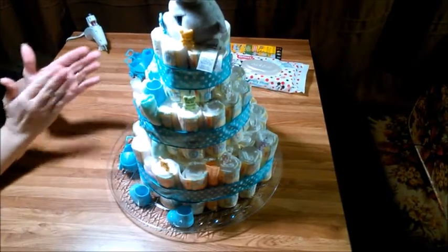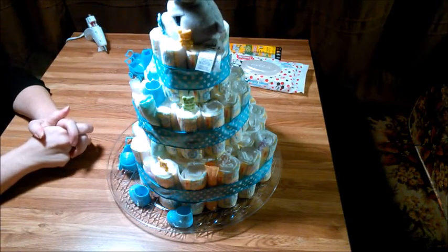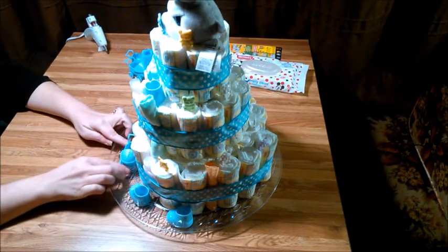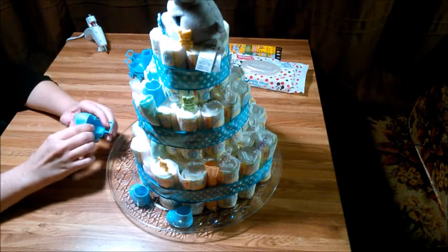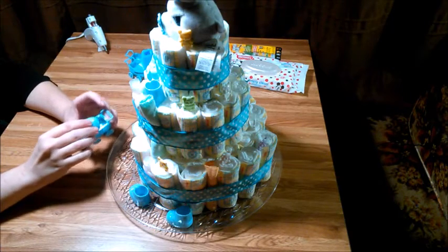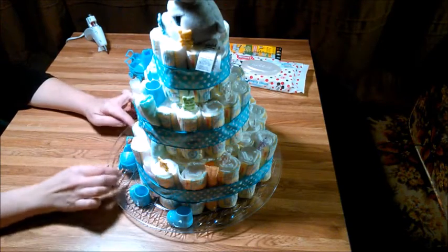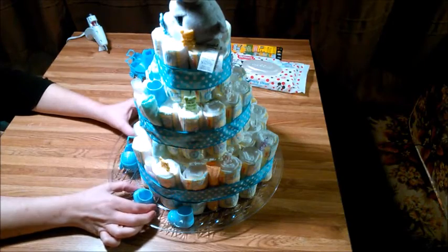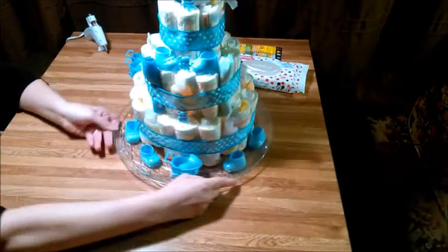Woo, I did it! Using Walmart diapers and Dollar Tree products, and that's all. I got this from Dollar Tree, too. This is cute. I'm so proud of myself. There. One nice look, guys.